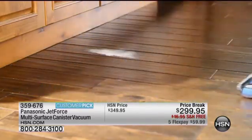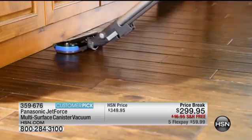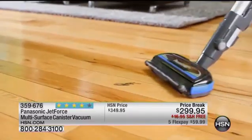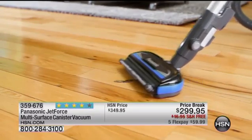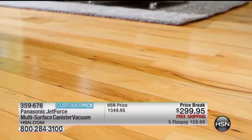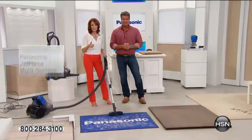It works on any surface, whether it's your hard surfaces, your carpeted surfaces, area rugs. It adjusts to everything. Well, we call this MultiSurface JetForce. Now, in the JetForce vacuums in Panasonic, it's cyclonic. There are 8 cyclones in this.